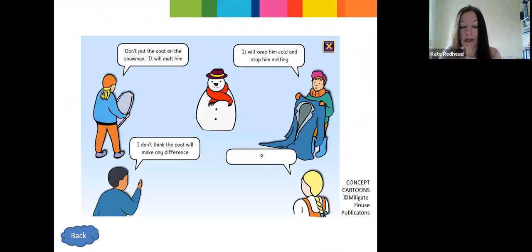Concept cartoons are a superb way of giving confidence to the children in expressing their opinions. So a cartoon where different characters in the image give their opinions as to what's happening, and there's a gap there for the child themselves to give their opinion. And what you can see is that there are some glaring misconceptions, there are contrasting views, and so the idea is that the children then are more confident in expressing their own opinions.